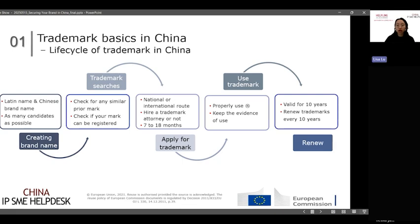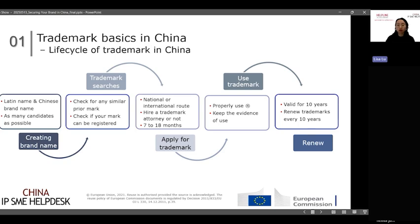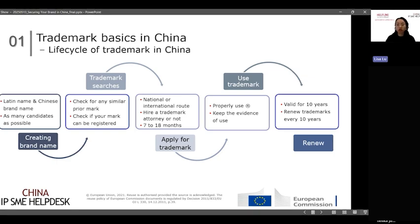And in China, it's common that your trademark could be challenged by other people. In that case, if you have sufficient evidence of use, that will be very helpful for you to maintain your trademark. Or even when you try to challenge some other trademarks, that will be helpful for you to build your case. So keep the evidence of use in China, for instance, at least one set of a contract, payment and customs certificate for each year, showing you have used your trademark in China.